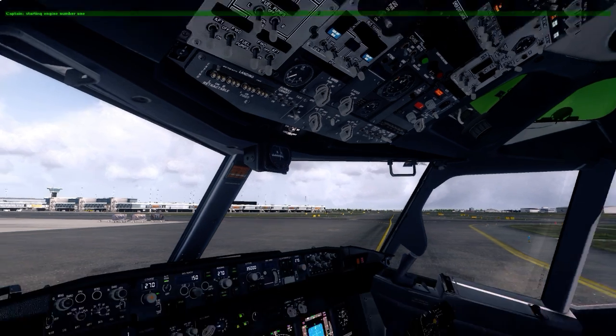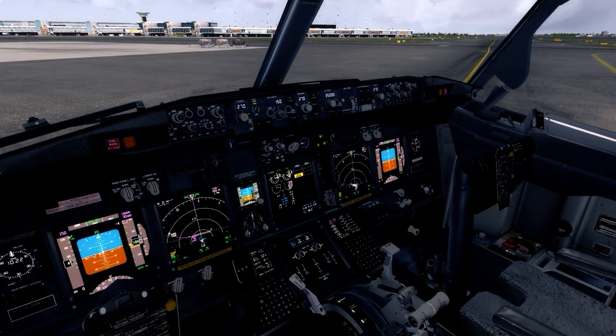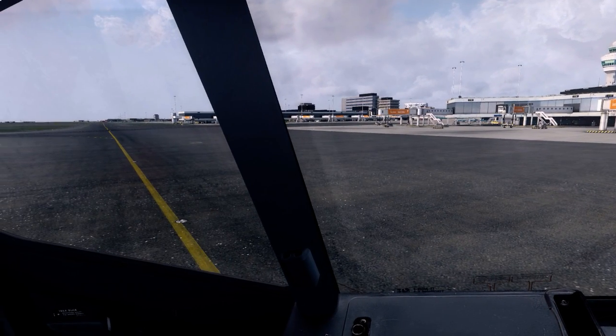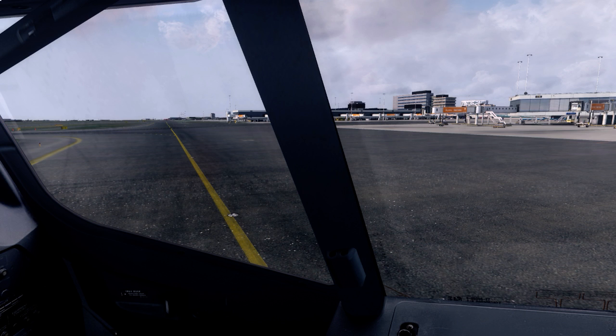Ladies and gentlemen, we will now commence the safety demonstration. Each aircraft may be different, so we'd appreciate your attention to the TV monitor closest to you.